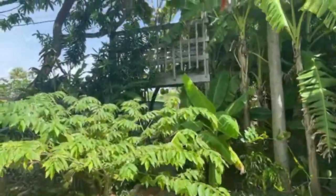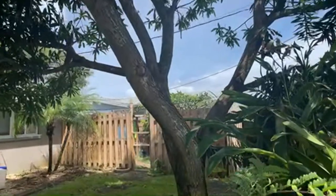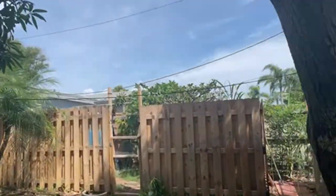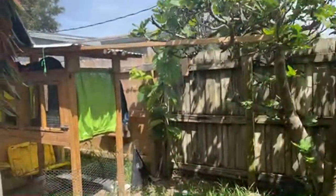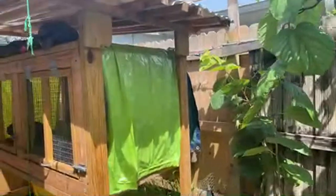I'm gonna do a quick check on the rabbits. The rabbits had a tough time with the wind event yesterday. Their tarp kind of blew off. Gotta fix that today. We put these flaps down, and we open airflow. Hey there, Penelope. How you doing, sweetie?